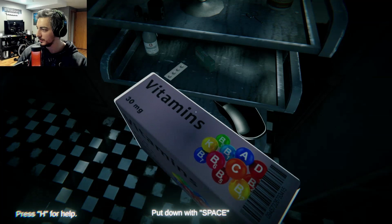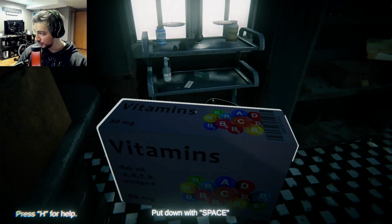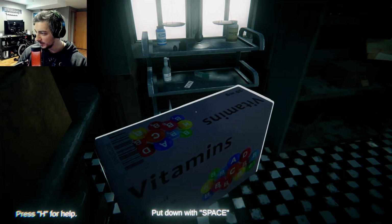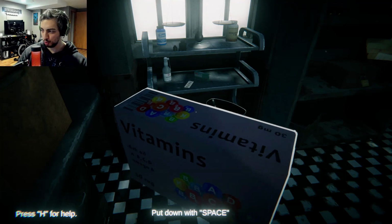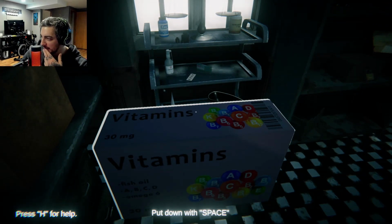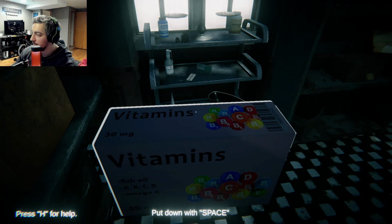Vitamins. There's numbers on there. Or is it that? Fish oil, ABC, omega 6. Oh, you can't do anything with it. Oh, except spin it. Okay, so we see. What numbers do we see? What is that green one? Is that supposed to be an 8? Well, we'll try an 8.